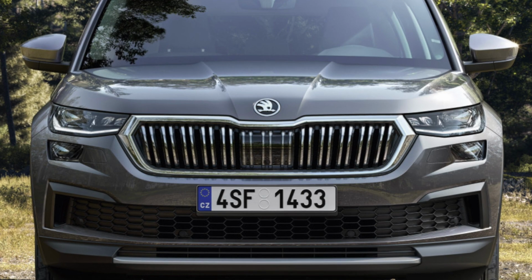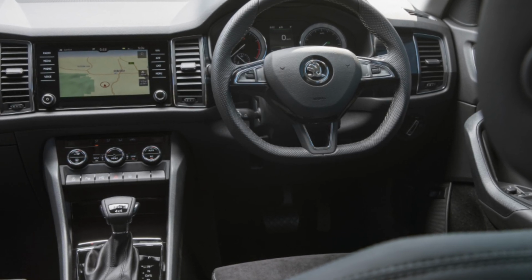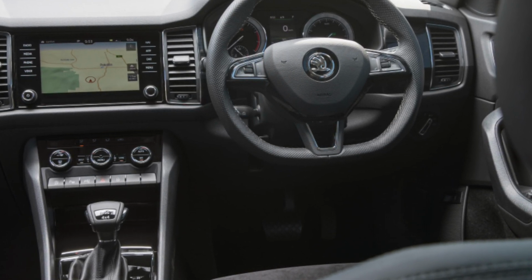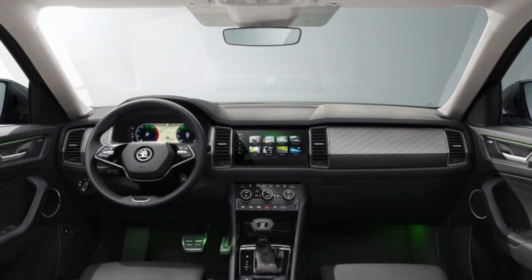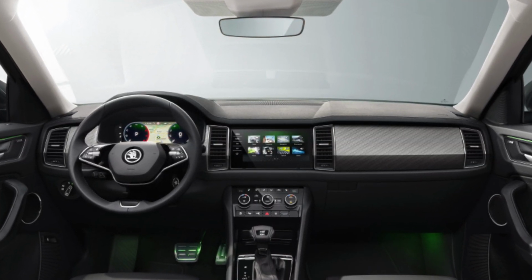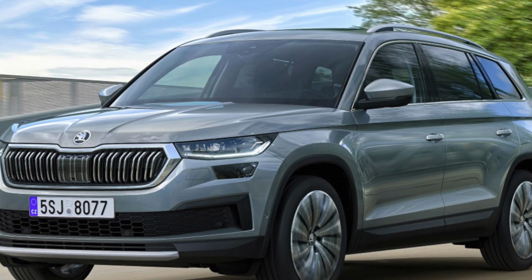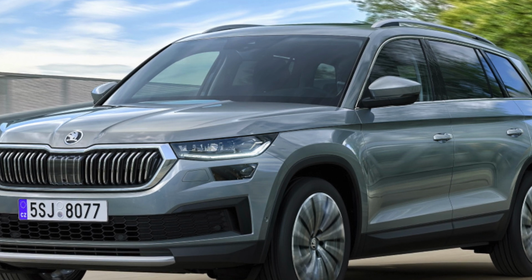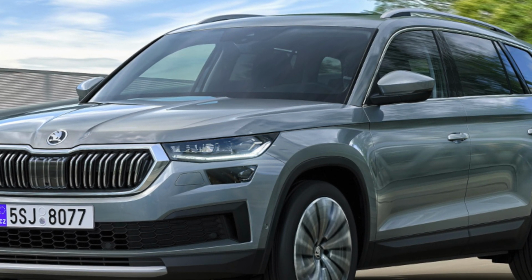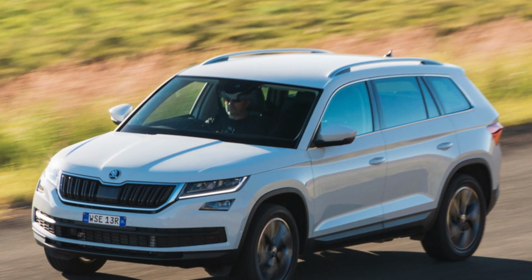The Kodiaq handles well with a surprising amount of agility for something so commodious, and it has plenty of grip. The steering is a little light at higher speed, but this at least makes short work of lower speed urban motoring. It rides well too, although there's a slightly unsettled nature to the car around town over potholes and road imperfections. It's also pleasingly refined regardless of which engine you choose. Wind and road noise are low around town, but can be a touch too much at higher speeds.